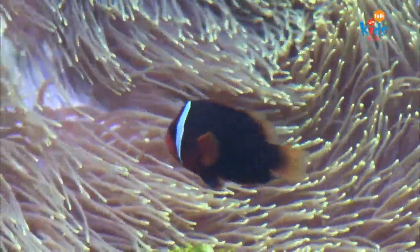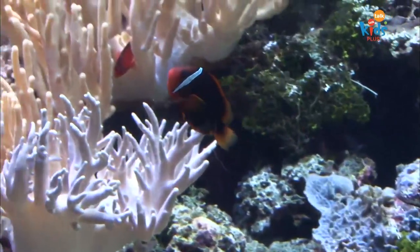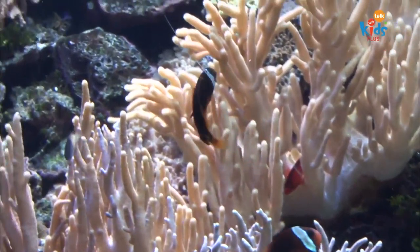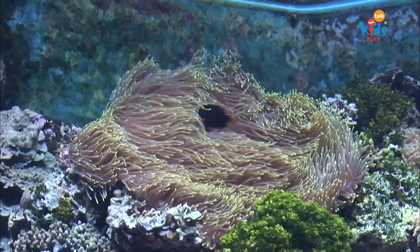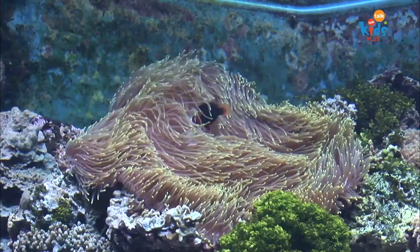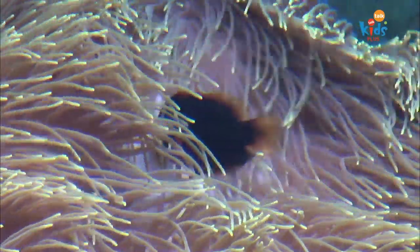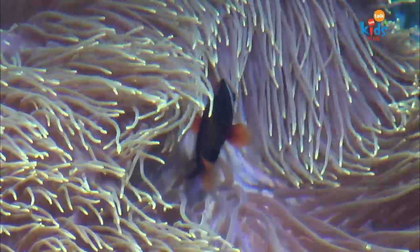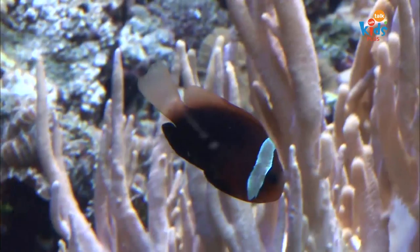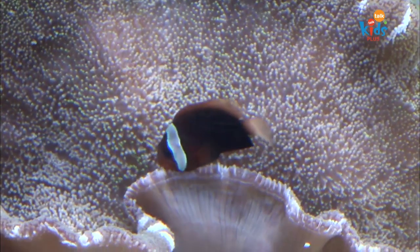Yeah, it is. It likes to hide in the sea anemone. Sea anemone? Yeah, that thing looks like a flower. But its tentacles are really poisonous. Poisonous? Is the clownfish okay? Don't worry. The clownfish is immune to the poison. It lives inside the sea anemone. Wow, really? Yes, we love sea anemones.